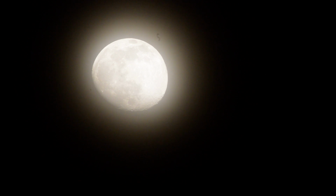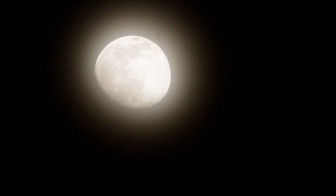So, not a bad image here, and a little off left of center as it slowly rises through the frame.